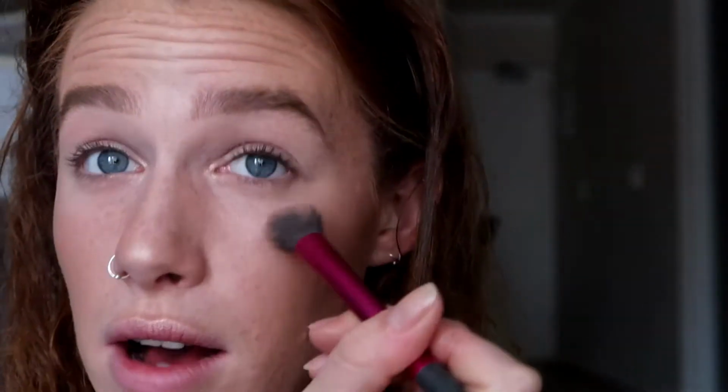I'm feeling like my under eyes are just a bit too bright. So I'm going to take a little bit of my Maybelline Fit Me Matte and Poreless powder in Fair Ivory, which is kind of the color of my skin tone, so it should deepen it up a bit. Oopsie. Ladies and gents, that's what happens when you use your highlighter brush as a powder brush. Glowy under eyes. So just going to set my eyelids while we're here, we're having fun.